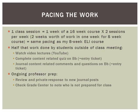My preparation on a weekly basis was to review and provide response to new journal posts as they came in, and also just before class time I would go on Blackboard and check the grade center to see which students had completed both of their entry tickets, the quiz and the journal for that class session. Students who were not prepared, if they came into the classroom, I would send them off to the computer lab to do there what they were supposed to do at home.